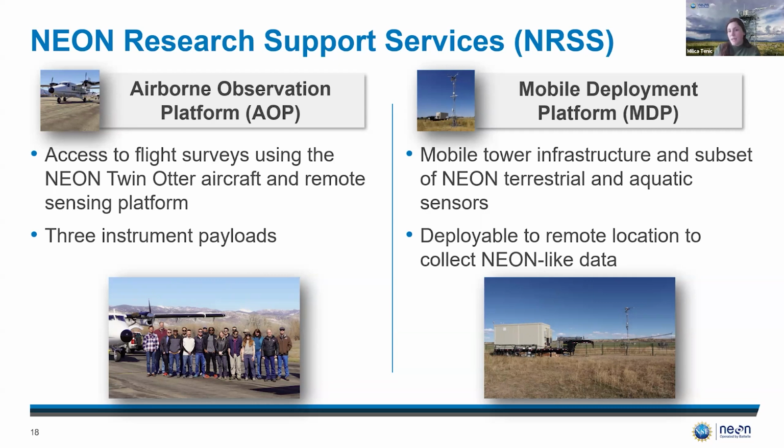The Mobile Deployment Platform, or MDP. These are essentially mobile NEON towers with a subset of terrestrial and aquatic sensors that can be deployed to remote locations to collect NEON-like data. So thinking kind of similar to the towers that we have, but you're able to move them to specific sites where you want data collected. And we have 5 MDPs that are ready to deploy if they're not under contract.